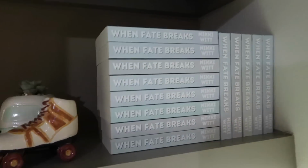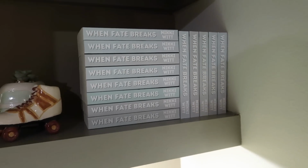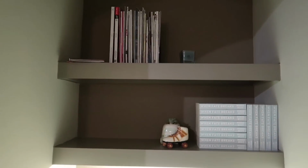Probably gonna do a fun little time lapse and check in with you guys whenever I'm going through my thoughts. I'll show you what I have so far. It's not much, but we'll try. Over here, this place is a bit of a mess. Over here, I just have my abundant collection of all of my books currently. When Fate Breaks, available on Amazon, Book Depository, Barnes & Noble, all the places. I have that right there in my little built-in desk area, so I need to fill the rest of these. That's my Harry Styles magazine collection. Don't know what else is gonna go over here, but we're gonna figure it out. So let's get started. Cheers.